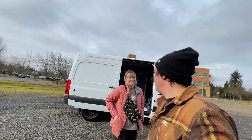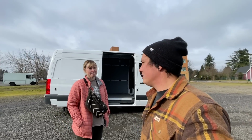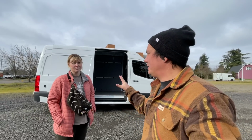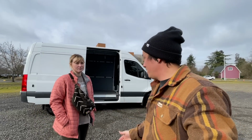I would say I don't really want to compare it to the other van we looked at right now. I just want to focus on this van. So these are typically construction cargo vans, right? They're made to do work. People have started converting them.